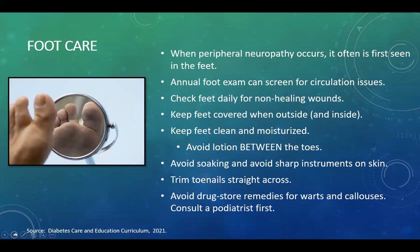feet. If you have nerve damage and you step on something, you're not going to feel it. So if you're not feeling it and you're not looking at it, you're not going to notice if an infection occurs. So this is where just a daily foot exam, changing those socks when you get home, and keeping those feet dry and clean is a good way to try to help prevent any difficulties.